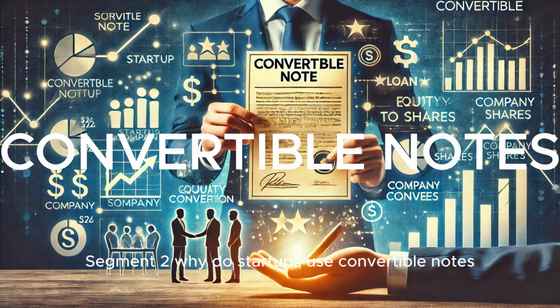Segment 2. Why do startups use convertible notes? Startups love convertible notes because they delay valuation. No need to argue over how much the startup is worth early on. They're fast and simple, less paperwork, lower legal costs. They attract early investors. Investors get potential discounts and benefits when the company grows. It's a win-win for startups and early investors.